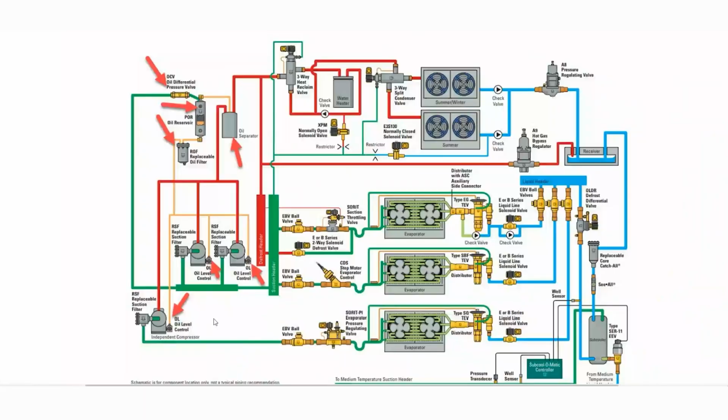Yeah, because usually 99% of the time, it's always going to the highest pressure header. Sometimes, if you have two medium temp racks, you'll see it piped into the lower of the two. That's not the correct thing to do. The way it should be piped in is just like it's shown. It should be going into the highest pressure header to make sure that we have that correct differential pressure, to make sure we can get that oil supplied into the oil level controls to fill those compressors up so they don't dry out.